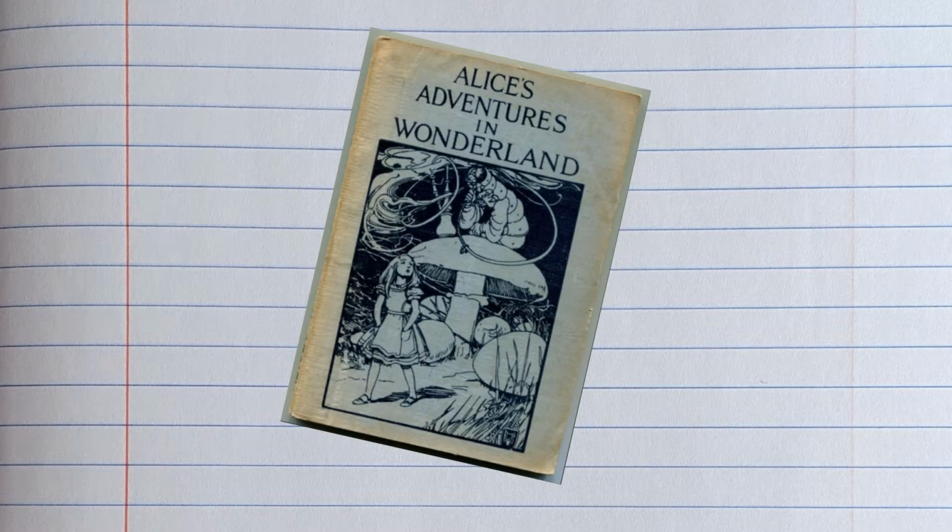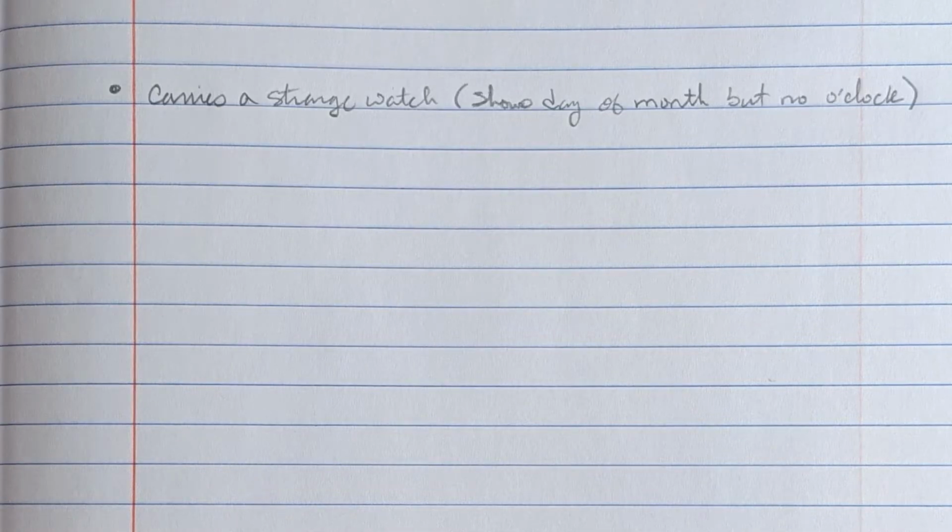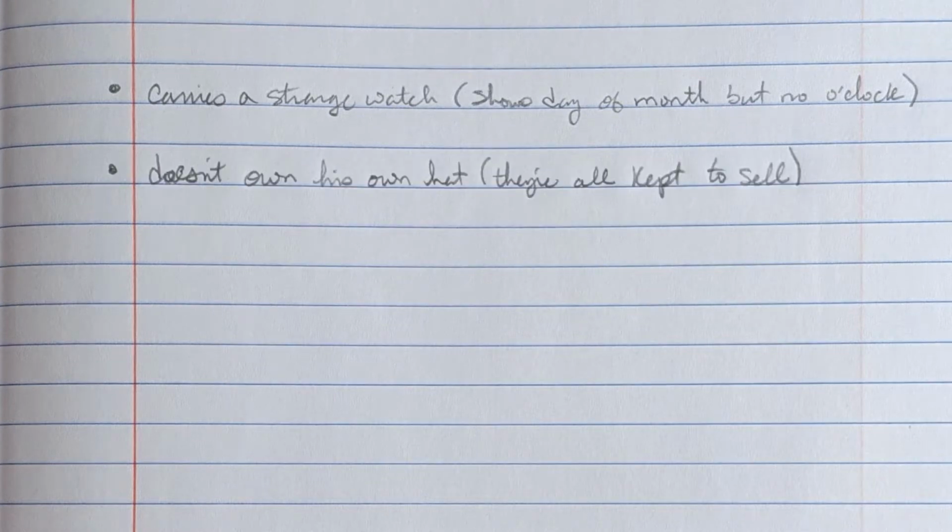I started working on this costume design in February of 2020, about a year ago, and I started, as usual, with rereading the source material, Alice's Adventures in Wonderland, where I found 4 facts about the Hatter to lead my design. 1. He carries a strange watch that gives the day of the month, but not the time of the day. 2. He doesn't own his own hat.